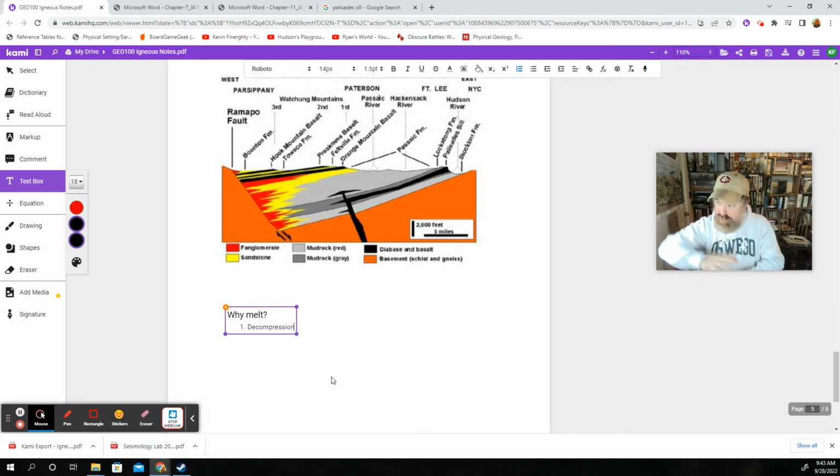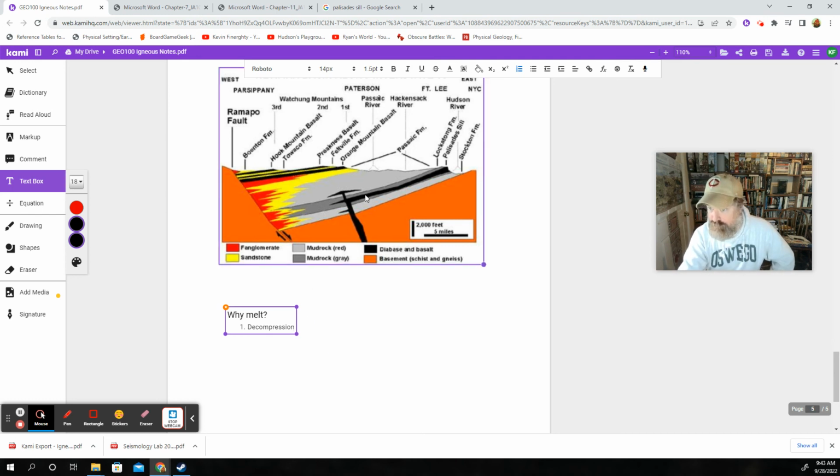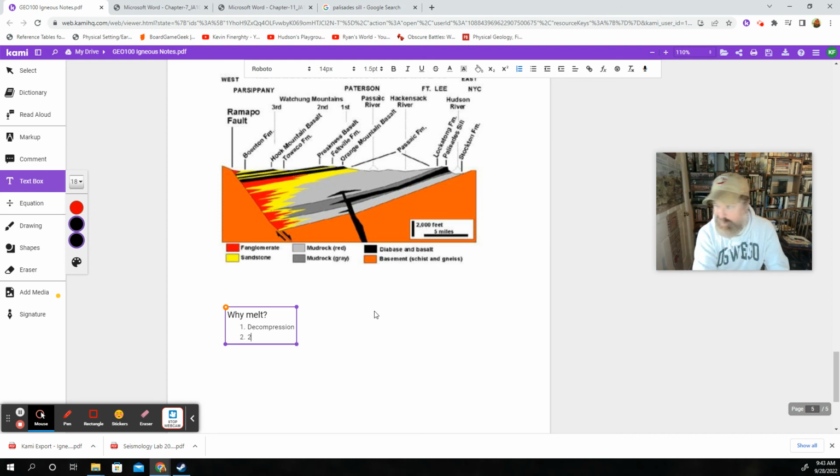There's less pressure on the rock, and when that happens, that amount of pressure on there is one of the factors that determines that freezing point. If you take less pressure, it's more conducive to allowing that rock to turn into a liquid, and it allows it to come squirting up through the crust like that. Number two is an obvious one, addition of heat. Like around mantle plumes and hot spots, things like that. If you get it hotter, it's clearly going to be more likely to be a liquid.